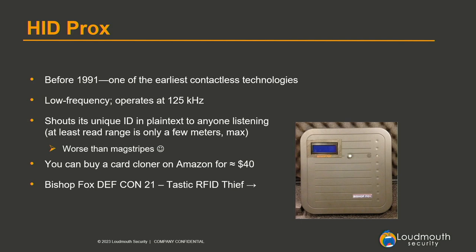I went to see the Bishop Fox talk on the Tastic RFID thief, where he took a high-powered garage door reader and basically tagged onto the data line so he could record the card data. That extended his read range from a couple of inches to a couple of feet. And he would walk around with that in a briefcase and collect cards. It's a pretty fun talk. I still have the piece that I got from it, and it kind of inspired some of the stuff that moved me forward into this talk.